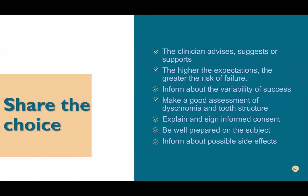Share the choice. We are here to advise the patient, to suggest options, to support the patient's choice. The higher the expectations, the greater the risk. I have a lot of patients that come wanting the same smile that Brad Pitt has. I say, okay, that is not natural. That's going to be veneers for this kind of Hollywood smile.